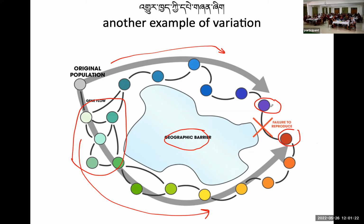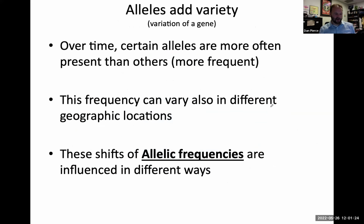And these different mutations that occur are different alleles.